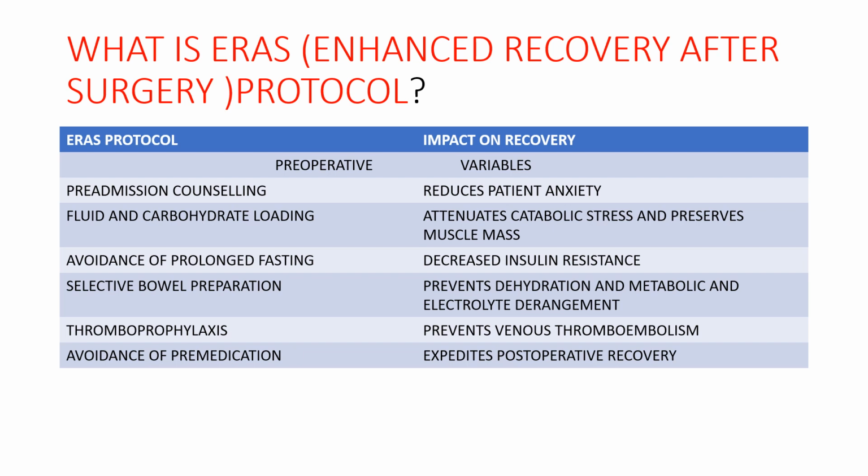It starts from the preoperative period. Pre-admission counseling reduces patient anxiety. Fluid and carbohydrate loading attenuates catabolic stress and preserves muscle mass. Avoid prolonged fasting; it decreases insulin resistance. Selective bowel preparation: don't induce too much diarrhea, which prevents dehydration and metabolic and electrolyte derangements. Thromboprophylaxis, often ignored, prevents thromboembolism and various other complications. Avoidance of pre-medication: avoid too much sedation, which expedites postoperative recovery.